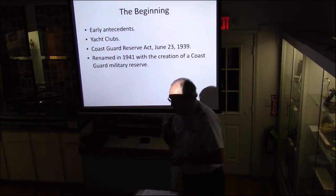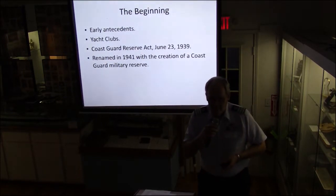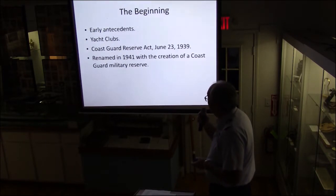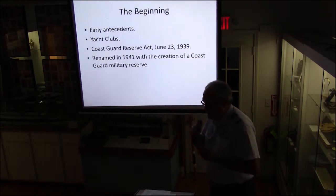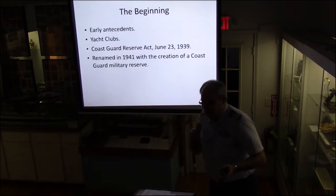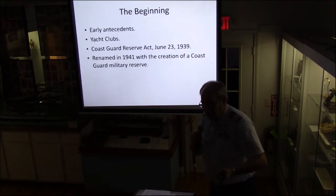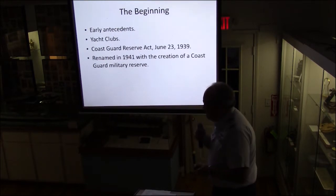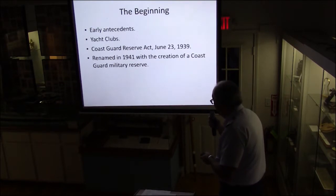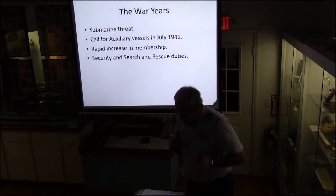In 1941, before the war started, both Coast Guard and the Navy Department began to realize that the Coast Guard needed a military reserve organization. So the original statute creating the Coast Guard Reserve, the auxiliary, was amended to create the auxiliary as a separate unit from the reserves. And so there was a military reserve subject to the Code of Military Justice, under military discipline, while the auxiliary remained purely a volunteer organization. And so that's how we ultimately got our name.